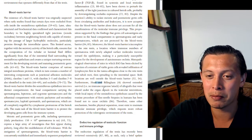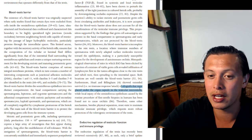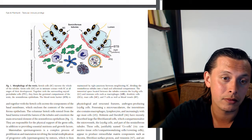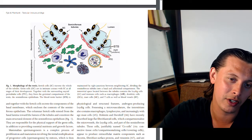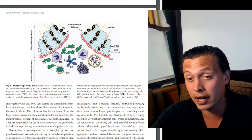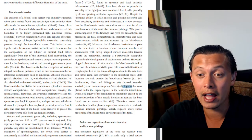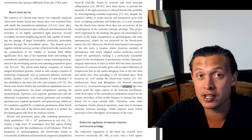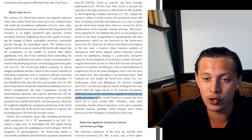Furthermore, these mice showed extended survival of allografts that were placed under the organ capsule in the testicular interstitium. So remember, the testicular interstitium is, I believe, this location. The testicular interstitial compartment, I'm assuming this is the interstitium, so this is the area that still has white blood cells, right? So they still have white blood cells in these areas. And these allografts, so tissue coming from the same species, but that should elicit an immune response, were placed under the organ capsule in the testicular interstitium.